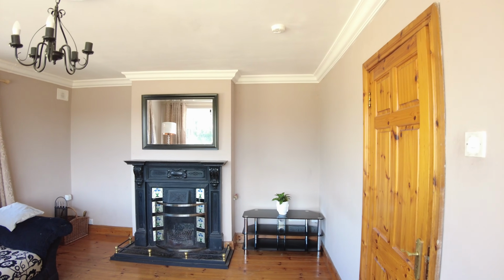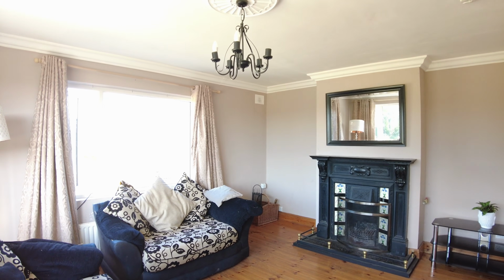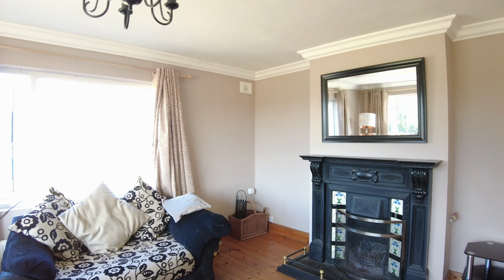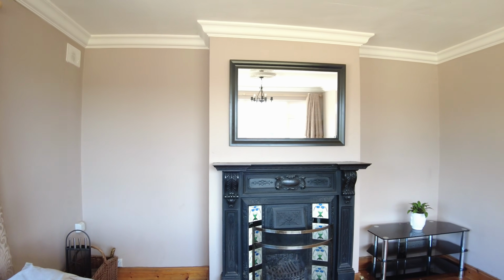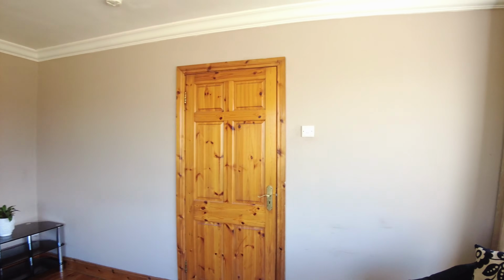So interestingly, folks, this is almost a blank canvas. I'm interested to know, how would you go? Would you go country style? Would you go modern, modern contemporary? Would you go deep colors? Always love to hear what people would do with a blank space like this. So that, as I say, is the living room.